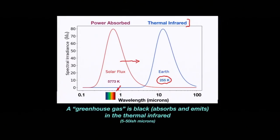So I will talk about the thermal infrared and the effect of the atmosphere on the thermal infrared. And one thing I want you to see here is that whatever happens with the atmosphere and the thermal infrared does not necessarily affect all this light that's in the visible regime, in the near infrared, these wavelengths that are around 1 micron, say, or 2 microns. Those can be affected independently of the physics. So the atmosphere can let the sunlight through while doing something interesting in the thermal infrared.